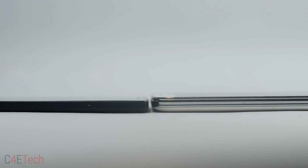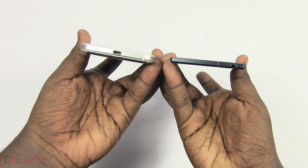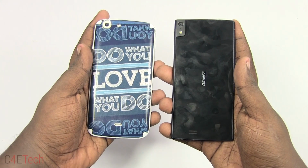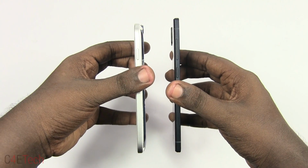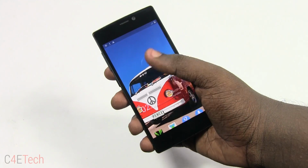Well, since we've got the thickness comparison out of the way, it's time for my personal opinion. I personally use a Micromax Canvas 4 as my daily driver, and it is at a thickness of 8.9mm. Now when I first picked up the S5.5, my mind was just blown away. If there is a phone that I want to upgrade to right now, it is the Gionee ELIFE S5.5. But purely from a cosmetic point of view.